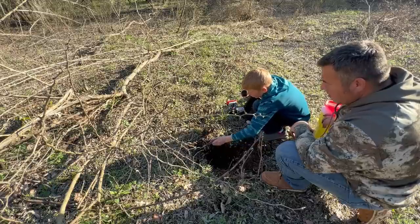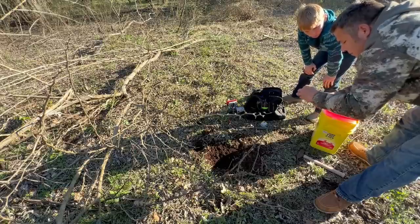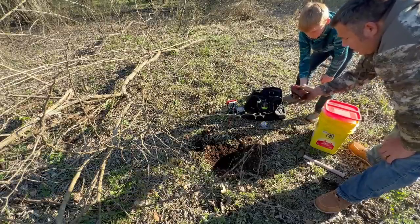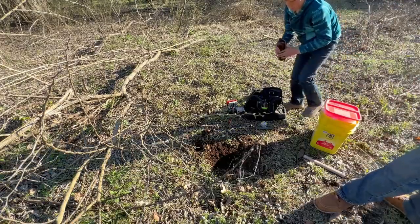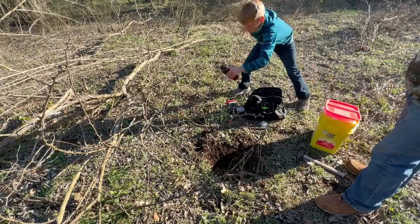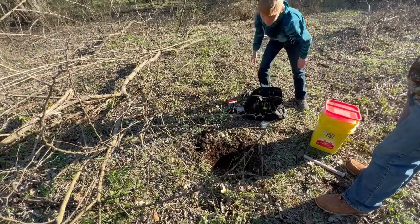Why do I feel like I smell this on an everyday basis? I don't know. It smells weird. Yeah, not as bad as that other, the coyote pro shot.